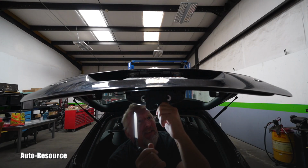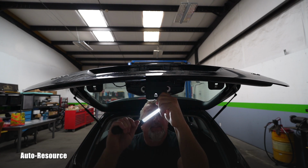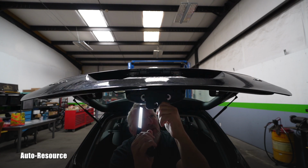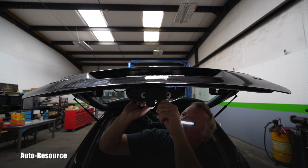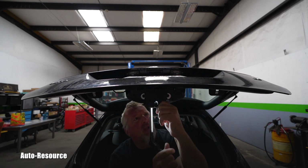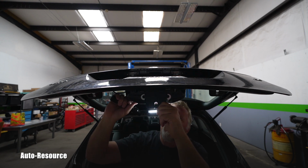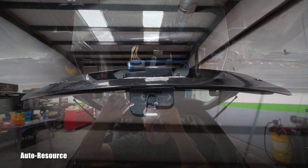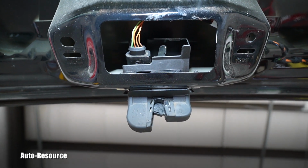And now I can see the 4-pin connector here, which is coming to that actuator. Starting from the driver's side, it has a brown-blue wire. Then the next one is brown-black. The next one is plain brown, so I believe that will be ground. And the last one on the passenger side is green with a white stripe on it. And here is the detail of what I just described to you.